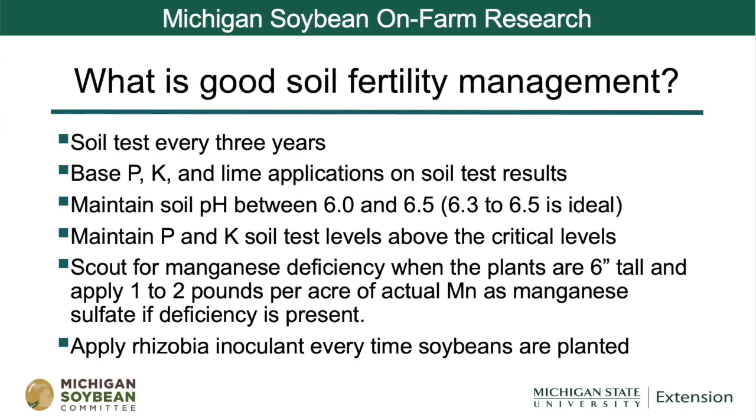In Michigan, we have what's called the critical soil test level for P and K. Basically, that level means you're going to attain 95 to 97% of your yield goal without any additional fertilizer at all. So make sure you're there. In Michigan, for P, it's 20 parts per million. For K, it's 100 to 120 parts per million.